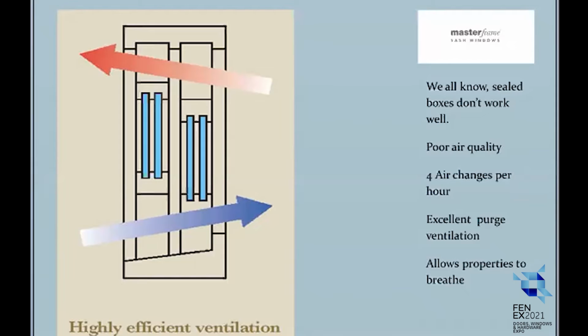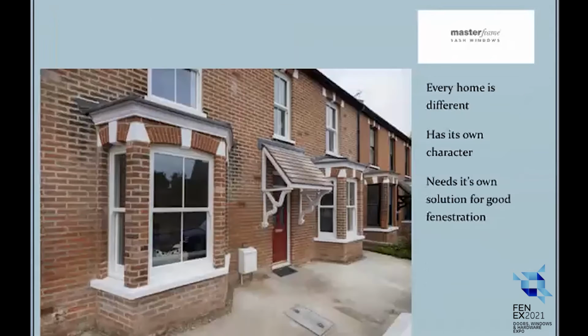Let me speak about ventilation briefly. We all know that new build boxes don't work very well. Rooms get stuffy, poor air quality, which results in mold growth and spores. Good ventilation also means providing adequate ventilation, a minimum of 4 air changes per hour. Sash windows provide excellent purge ventilation, far greater than any casement style. And with brush seals, it's now possible to ensure the breathability of any property of any age, regardless of the prevailing weather or seasons.